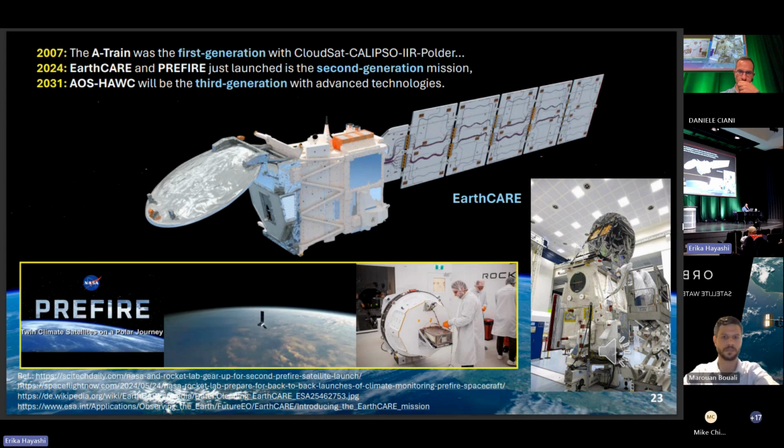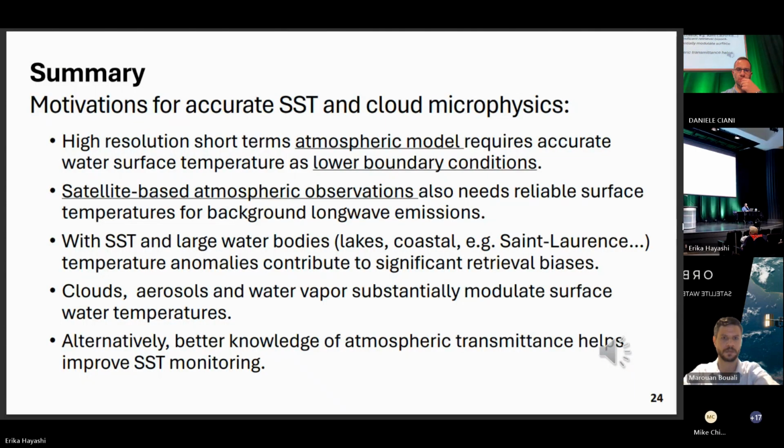And the next third generation will be, we hope, the AOS HAWC mission with the innovative technology that we mentioned. So that's how I conclude my presentation. I'd be pleased to answer any questions.